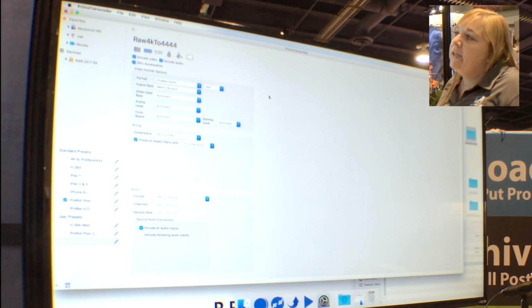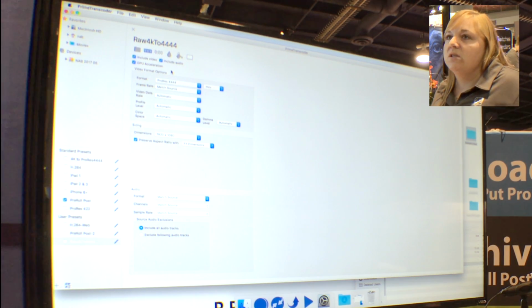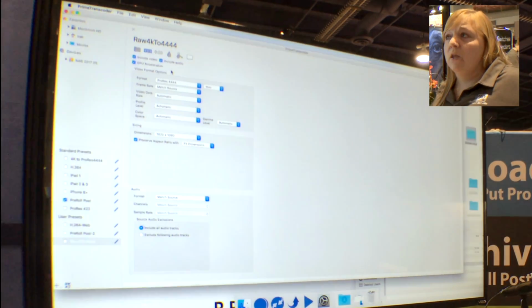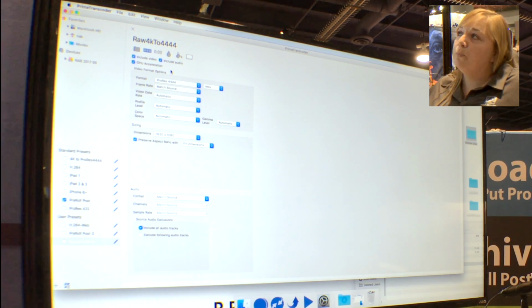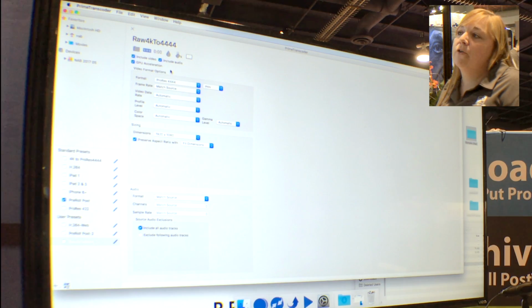Our next tab is a really nice tab. It's the video and audio tab. But what I really like about this is the GPU acceleration. In this industry, everybody wants to go as fast as possible. We've got to constantly keep moving, and GPU acceleration helps us create faster transcodes. But you have the option of turning it off and on. So if you're using your computer for something else, Prime Transcoder is not going to dominate your GPU. You can determine whether or not you need to use that or not.